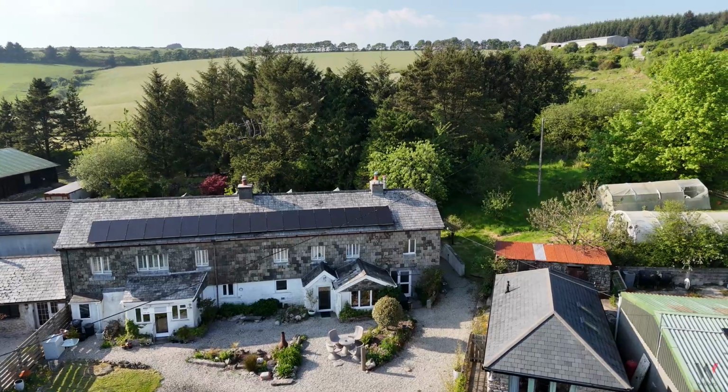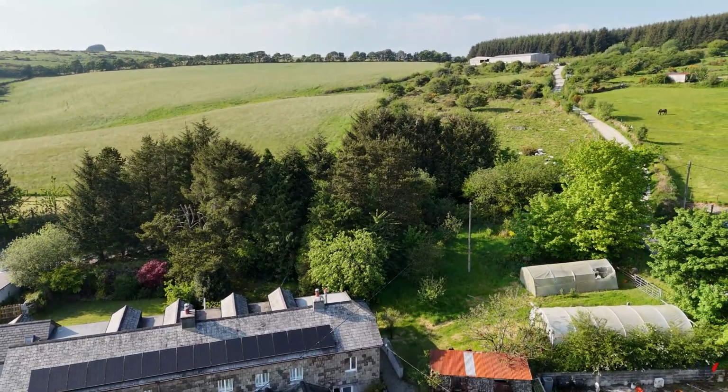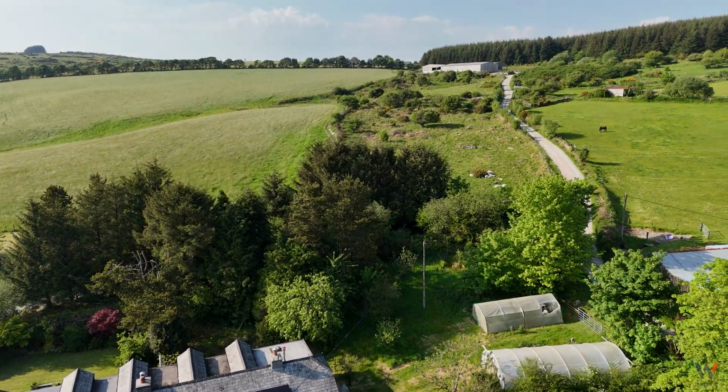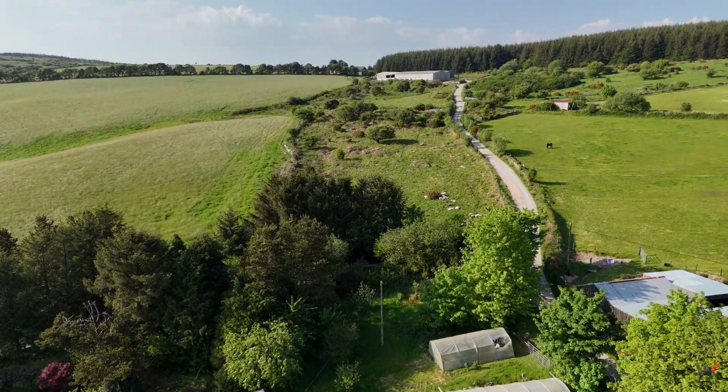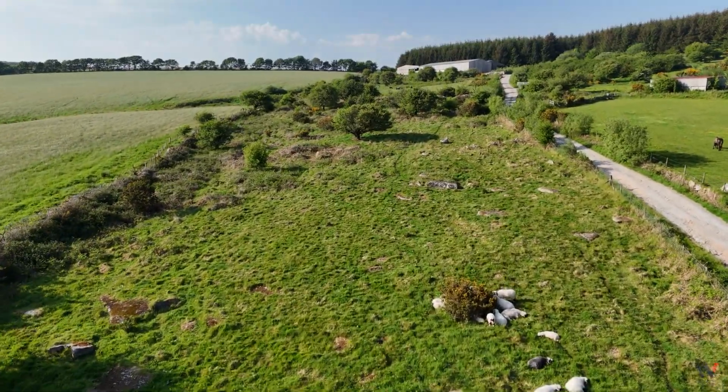There are 6.4 acres here, nicely divided with formal garden, pasture land with outbuildings, all well enclosed, gently sloping and south facing.